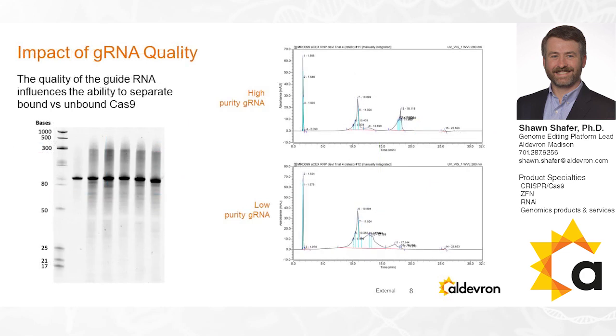Importantly, in the process of conducting and optimizing these assays, we found that the quality of the guide can significantly impact the ability of the cation exchange column to distinguish between the free and the bound Cas9. So when you look at this gel image on the left, in the first lane next to the ladder, you see a highly purified guide RNA. As you can see, there's a tight band and a few other products in this specific gel lane. When we look at the 5 lanes to the right, these are lower purity guide RNAs, and you can see there are quite a few more additional products in the content. When we complex these guide RNAs with the Cas9 protein and run them on the cation exchange.